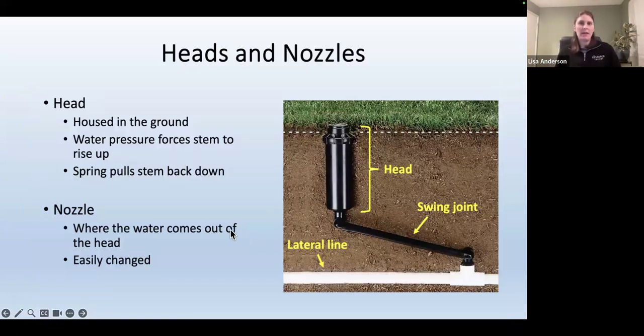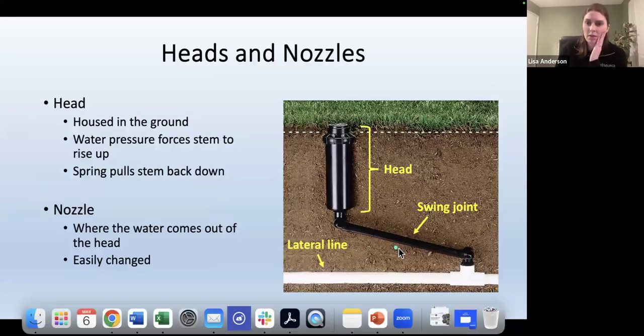All right, so next is heads and nozzles, and this is kind of the smallest part of your sprinkler system. As I mentioned, the zone is a bunch of heads that are grouped together and connected through a lateral line, which is PVC pipe typically. Next, there's a swing joint, which is made of something called funny pipe, and that is more flexible. And the reason we want to have that is it allows us to move the head a few inches if we need to, so that it's not just stuck in one place.